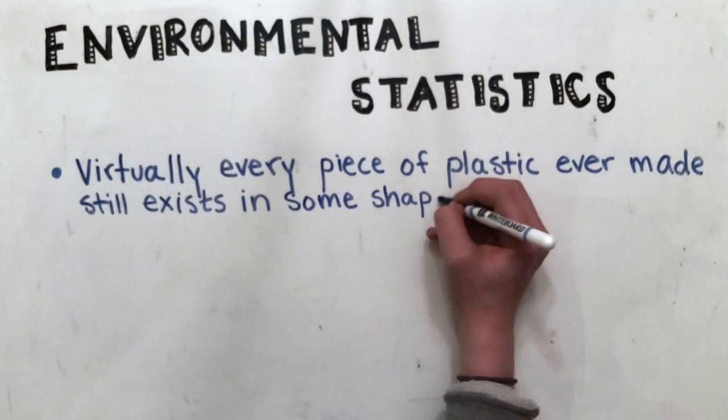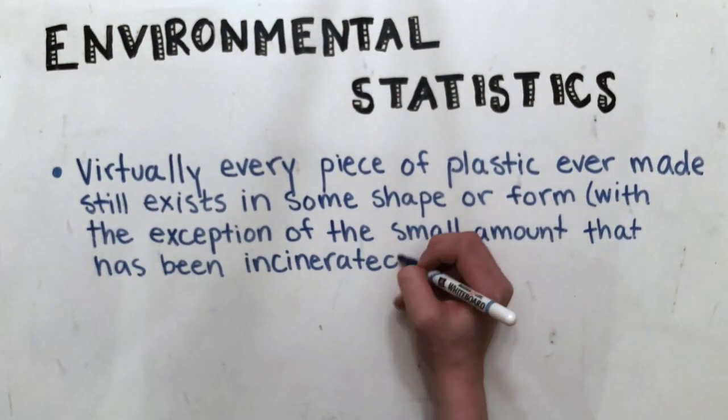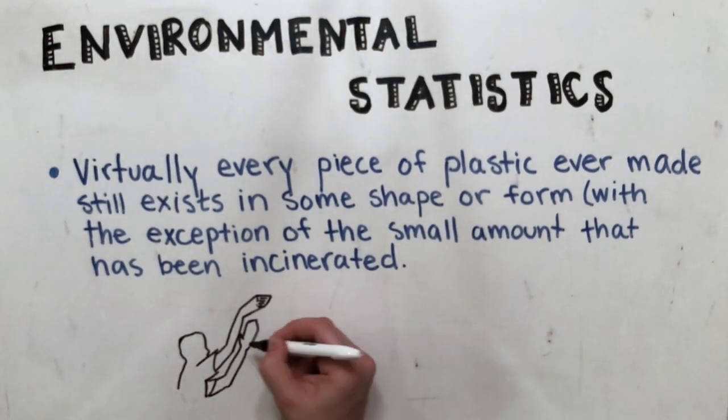Virtually every piece of plastic ever made still exists in some shape or form, with the exception of the small amount that has been incinerated.